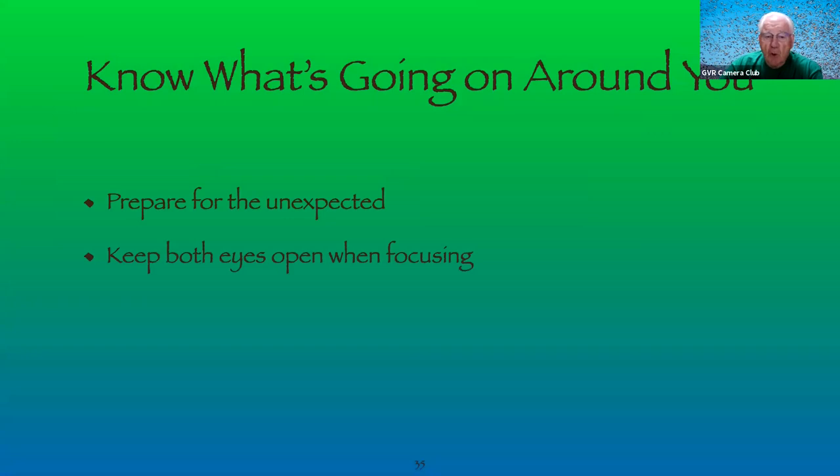Keep both eyes open when focusing. I'm still working on this. I've been in photography since I started shooting pictures in 1968, and I still have trouble doing this, keeping both eyes open when focusing. I'll get it one of these days, okay?